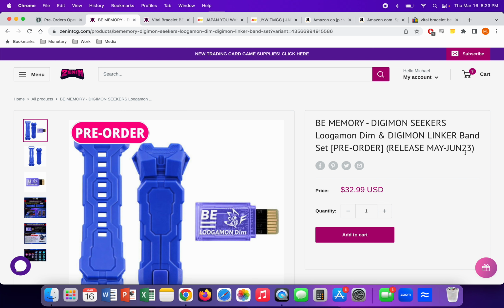For Amazon JP, through my personal experience, I've only tried twice. When I try to include a pre-order item, it forces me to choose two shipping options. One for my pre-order item and the other for the item that's already released. So that's something to keep in mind.